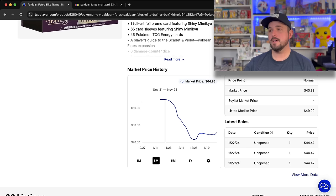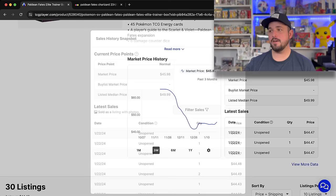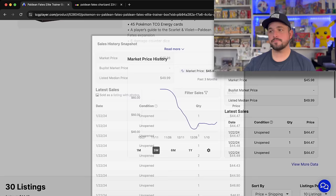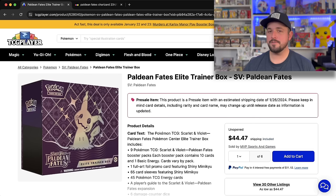There definitely are sales today. As of the time of this recording, looking at this real quick, there's probably 20, 30 ETBs that have just sold today around that $44 price point. The hard thing about TCG Player is it's a race to the bottom. TCG Player is an awesome avenue for buyers, but really tough for sellers of standard, normal product, because everybody's racing to the bottom and beating you by those pennies.